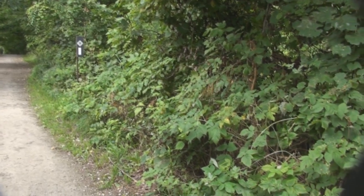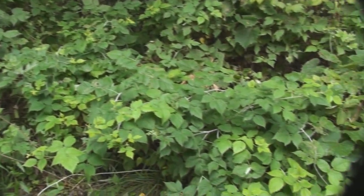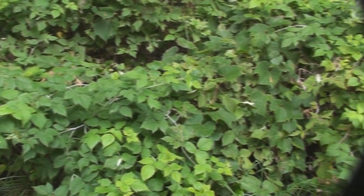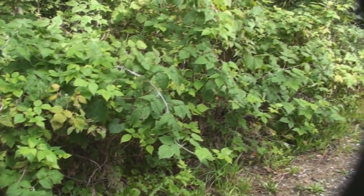Along the edge of this trail, we can see evidence that this must have been at one point a homestead, like many areas of the conservation areas of southern Ontario. A big grove of raspberries. Too bad they're not in season, otherwise it'd make for some good eating.